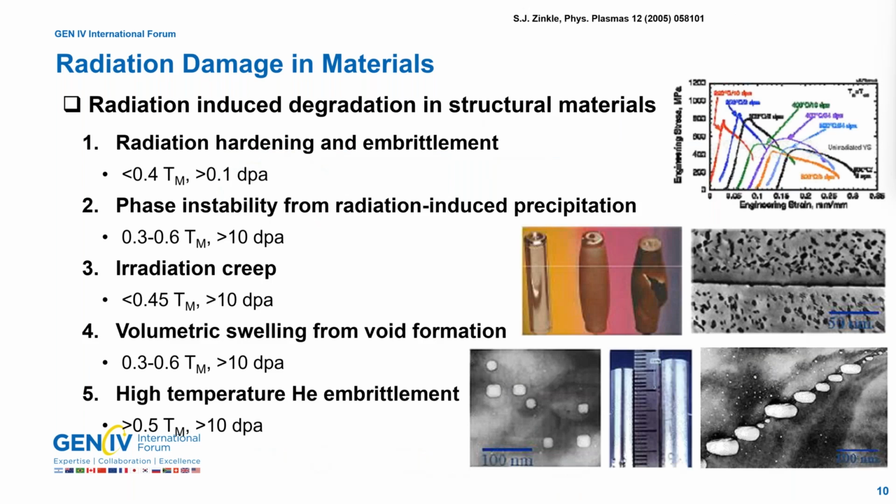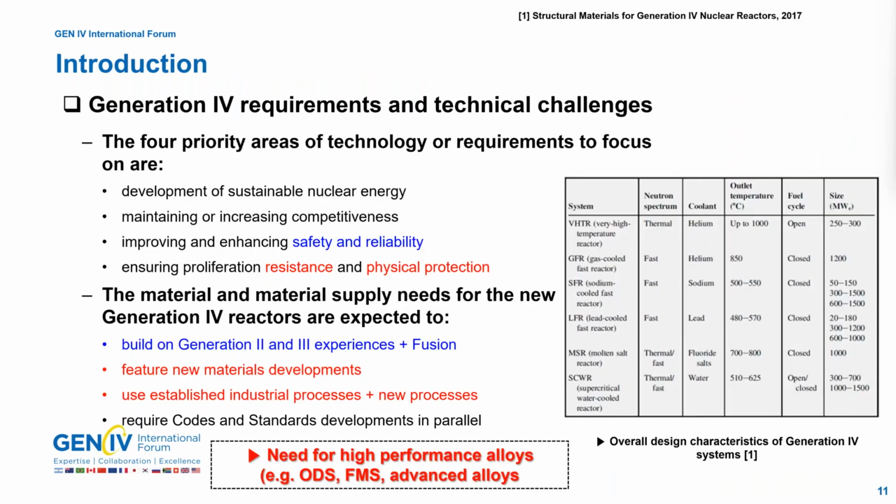More specifically, radiation damage causes five main threats to the operation of structural materials, emerging at different operating temperatures and damage levels. Coupled with irradiation temperature and damage level, radiation hardening and embrittlement, phase instability, irradiation creep, void swelling, and helium embrittlement would happen. Meanwhile, Generation 4 systems require these four priority areas, and the materials should be developed for the various types of Generation 4 reactors as follows: the expected operation temperature, neutron spectrum, and coolant compatibility, as you can see in the right hand side table.